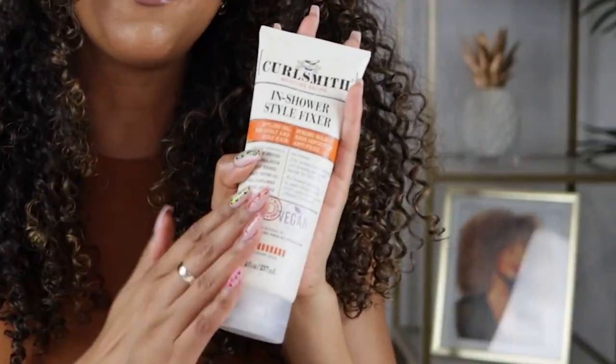You guys know I like my hold, but hold does limit your volume, and I love volume more than anything. So the fact that I can use something like an in-shower style fixer with a level 10 hold, add a little bit of gel on top, now I smell extra amazing, and I could break that cast and get to this level of volume. Yes, Bianca Renee approved.